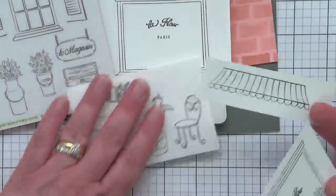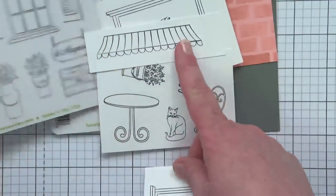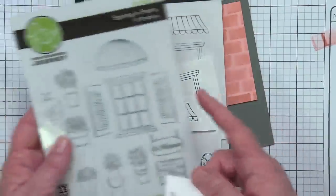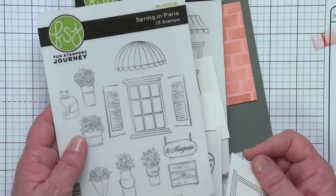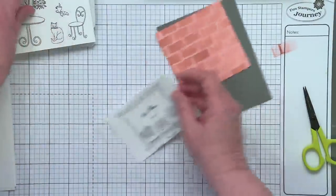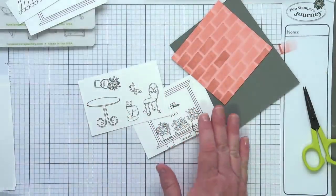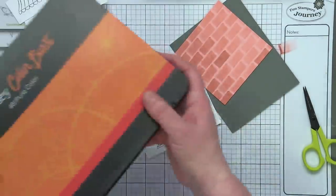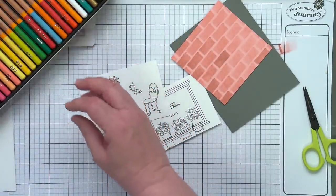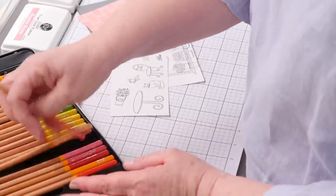And then I also cut some of these little elements and one of our little awnings. Now there are two options for awnings. There's the straight one that I used for this card, and then there's the darling little domed one, which I use on a project a little bit later. I will show you. But coming in with these guys again, just colored pencils. You can use any kind of coloring medium. Again, I won't take all the time to color all of them, but I do want to show you just a couple of the little flowers.